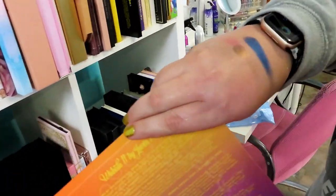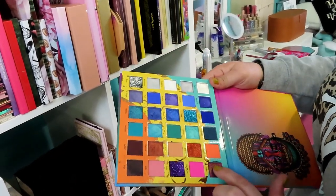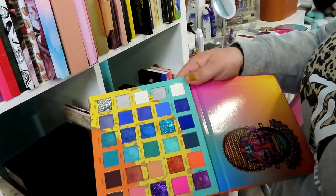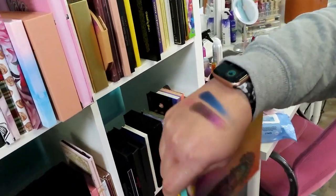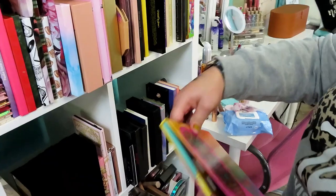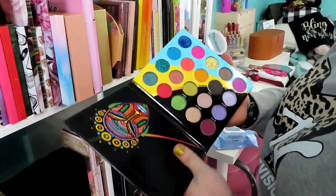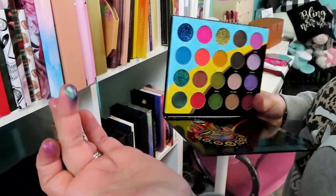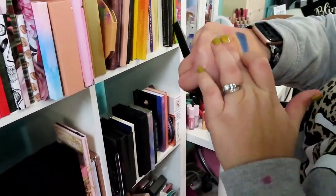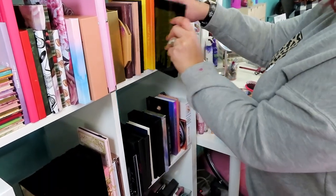I mean, it just takes no effort. If I could explain to you how soft. Look at that. And it's multi-chrome. Then we've got the Wahala 1. This shade right here, Power. Look at that. Do you see why I'm obsessed with freaking Juvia's Place?